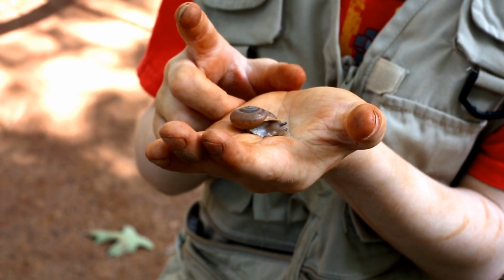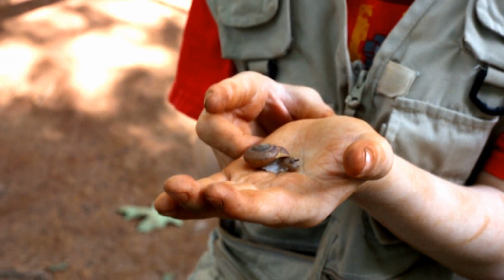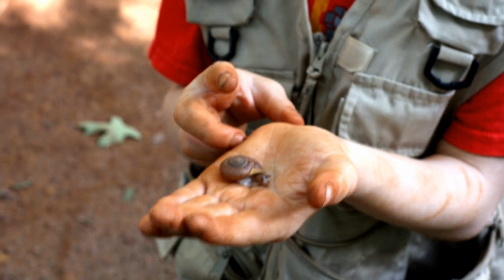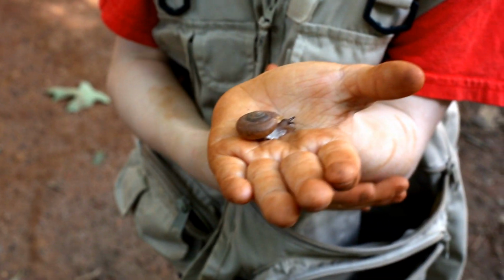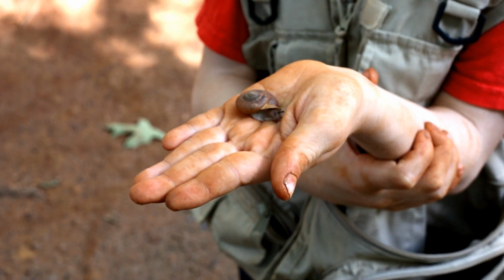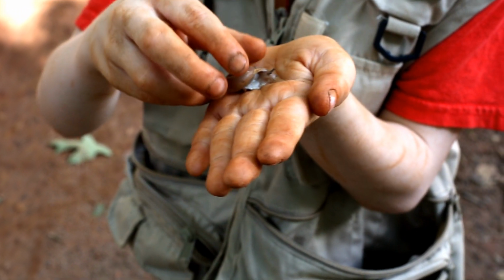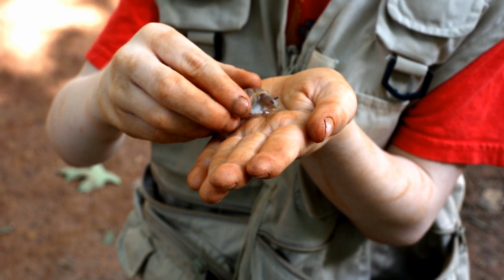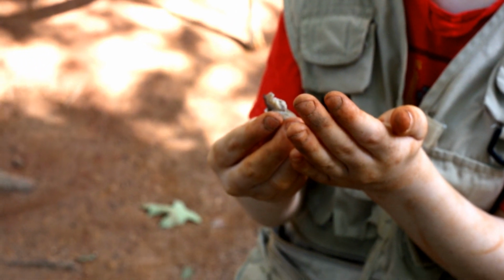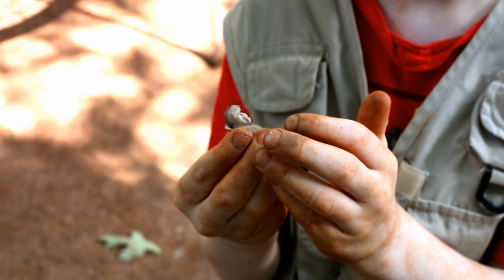Now, the shell here has a lot of vital organs in it, including the heart. So if you actually remove the shell from the snail, it will die. And like a sea turtle, the shell does grow with the snail. Now let me pick it up here. Oh, no, he didn't go back in his shell when you picked him up. That's interesting. Yeah, that's because you had to be really gentle.